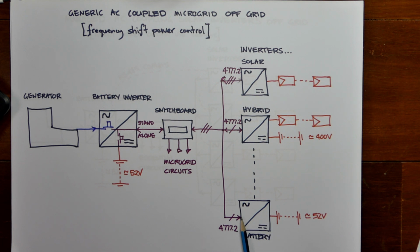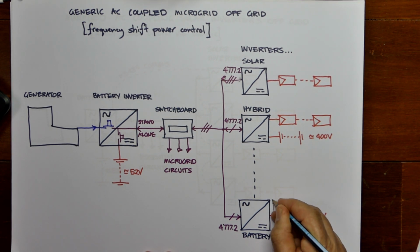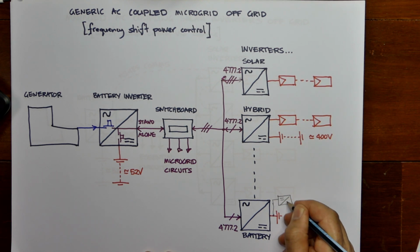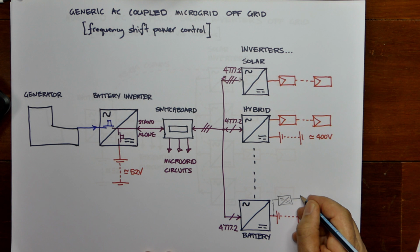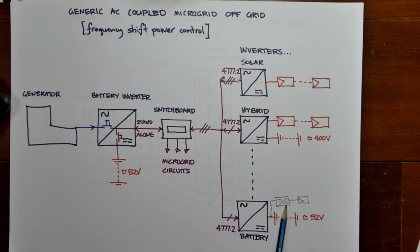You'd think, well, that's not so good. There may be some DC coupled solar as well. I haven't drawn that, but there might be some solar directly connected through its own maximum power point tracker. So we've got a maximum power point tracker here with its own solar. So there may be some DC coupled solar on that system, and it's therefore just using the microgrid as like a backup generator.